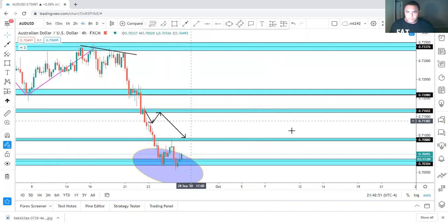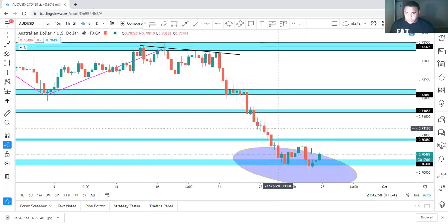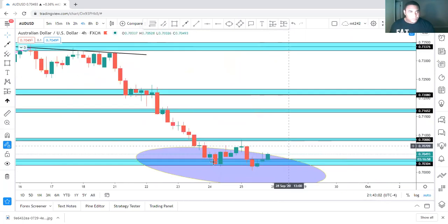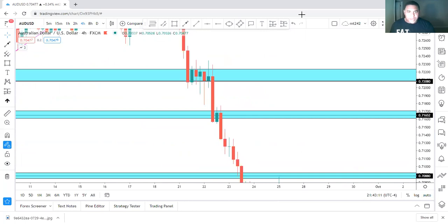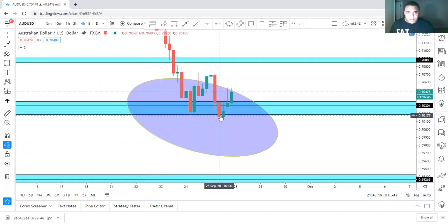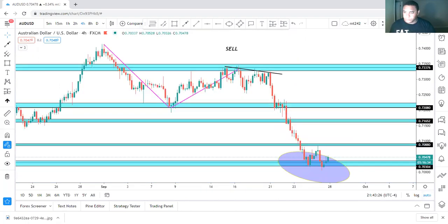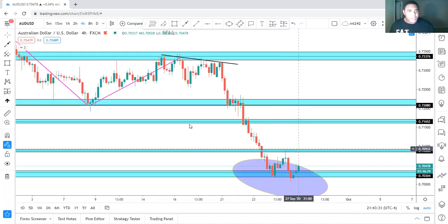AU, price struggled here. It did open up with a gap. We had the 9 o'clock candle close here. Nothing that really excites me right now because price closed on the outside of this zone here, and then we got a gap. I'm not a fan of gaps. So no setup on AU.